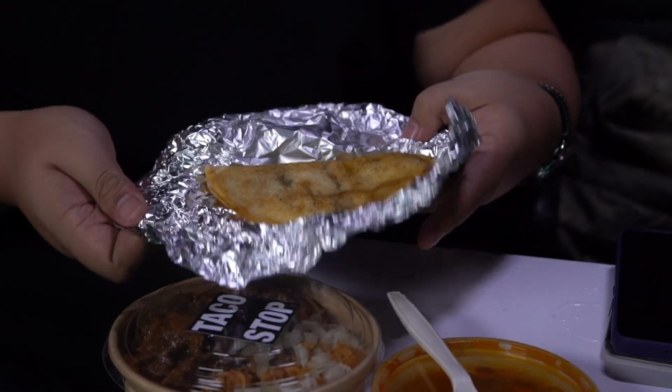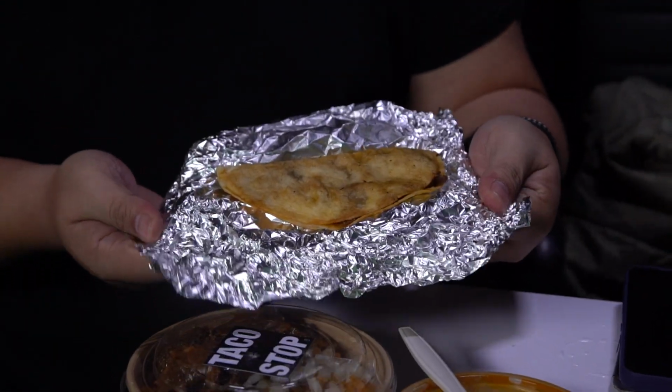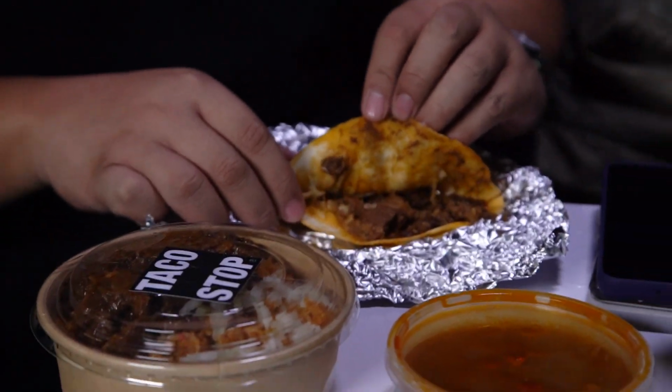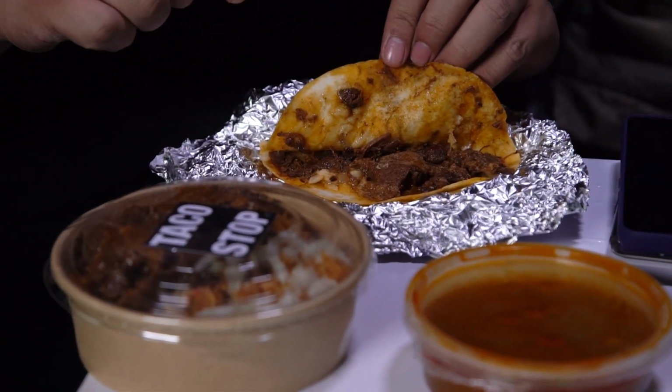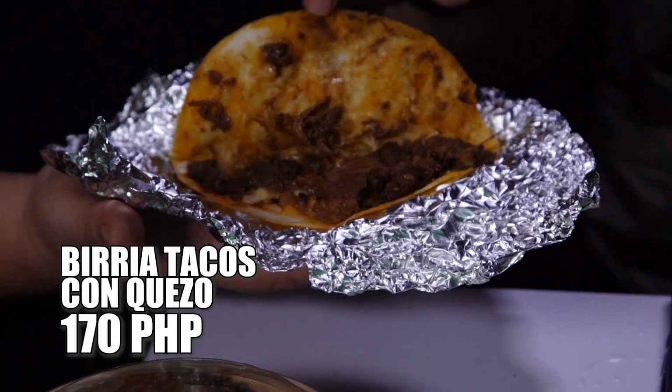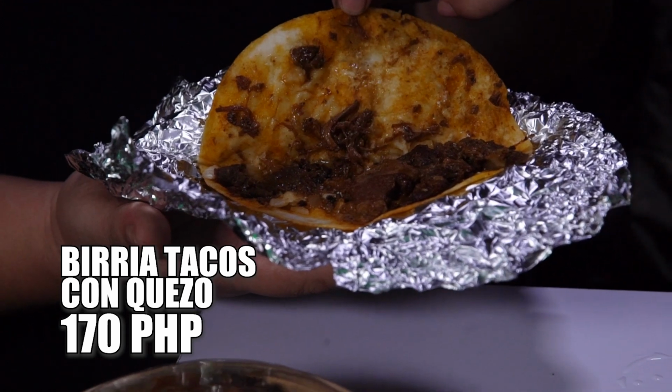Inside. Look at that. Wow. Look at the color. I think they pan fried it with some birria sauce. That's why it's a little bit orangey. Oh, let's see inside it. Let's inspect. Oh, it's beef, I think. Looks like beef and no vegetables at all. Oh, except for the onion. Onion is a vegetable, right? So, okay. This cost around 170 pesos with the dipping sauce.